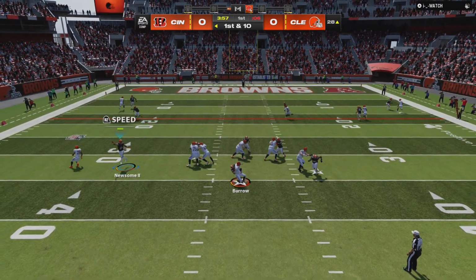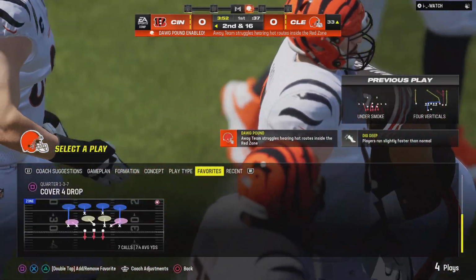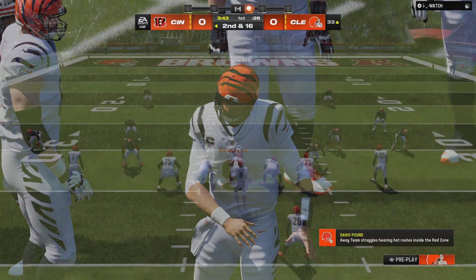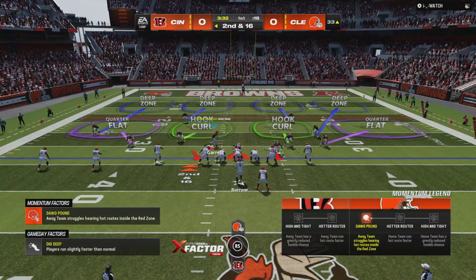Now Burrow, pressure applied, and he's going to be taken down. They sack him back at the 33-yard line. So second and long, and got to be careful not to fall out of field goal range.